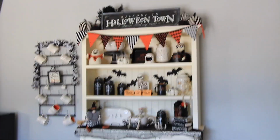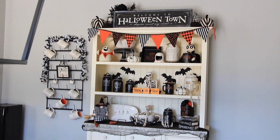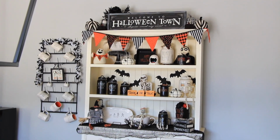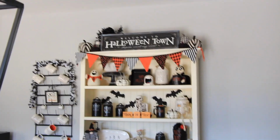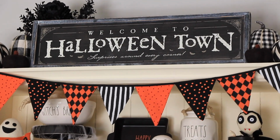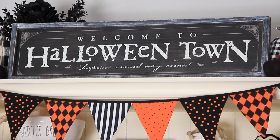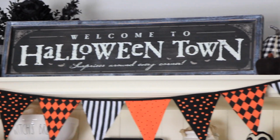Update, I changed the top of the hutch after finding this amazing sign. It's actually double-sided. On the other side is a Christmas sign, so I thought this was just so perfect for the top of the hutch. Now I'm going to zoom in so you guys can see what it says. It says, "Welcome to Halloween Town." Do you just love it? And then surprises around every corner, and then some bats and some cobwebs in the corner.